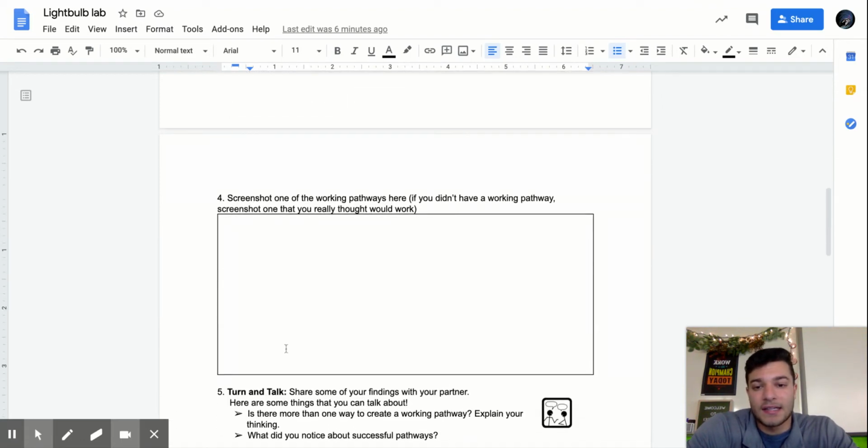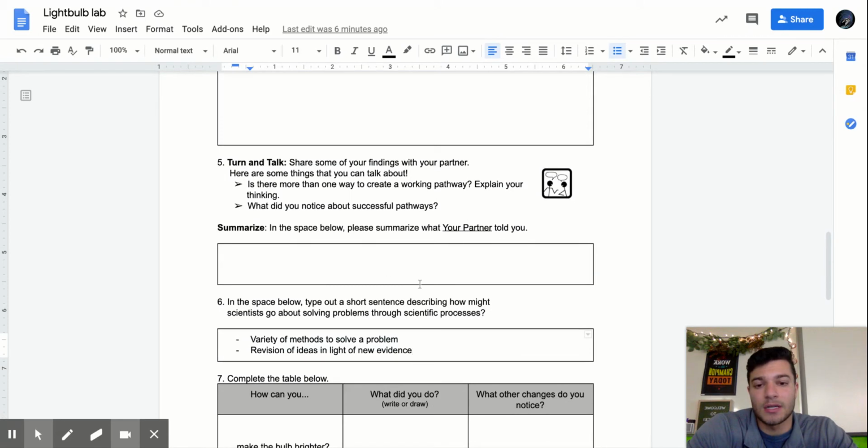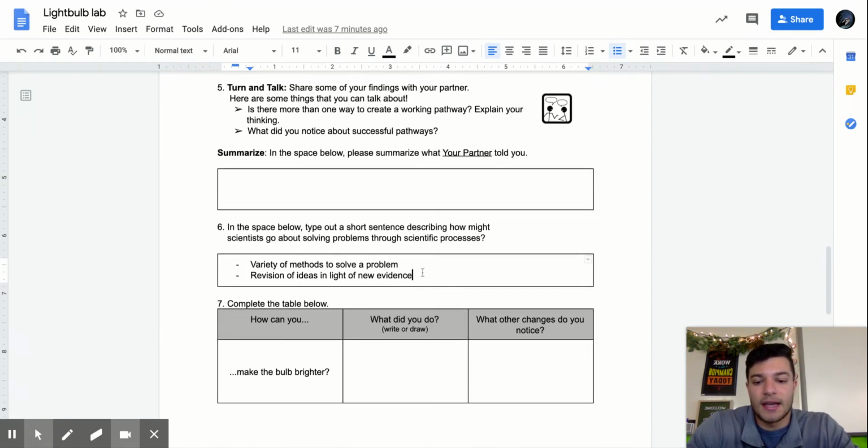If you didn't get that screenshot in, make sure you add a screenshot of the working pathway. We did a turn-in talk, so make sure you wrote down what your partner said. I know some of you couldn't get it done, so you tried your best. If you couldn't get it done, just send me an email, say that, hey, we had some tech issues with my partner, we couldn't really finish it. That's okay, all right? Then the last one, I need to add one more.